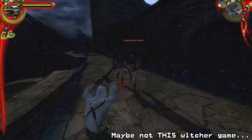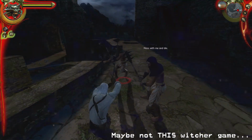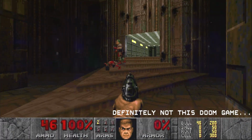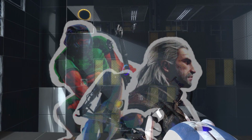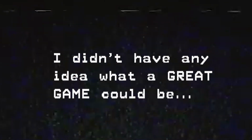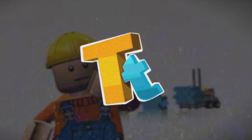I had never experienced the great story and branching side quests in the world of The Witcher, never experienced the frankly overwhelming amount of fun and gameplay in Doom. I had never done any of the puzzles in Portal 2, for God's sake. I didn't have any idea what a great game could be. I had no perspective. But a LEGO game is a great start.